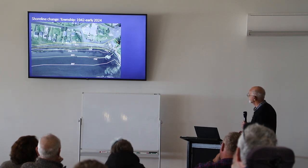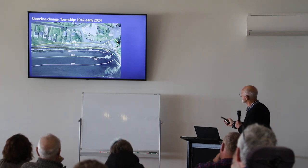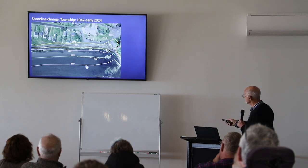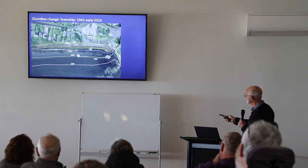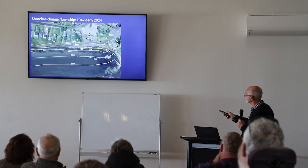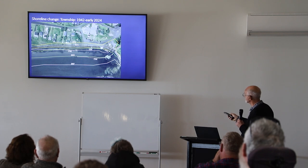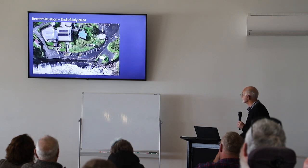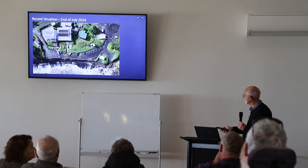Zeroing in on the township, you can see here, again, those changes in a bit more detail around the township. There's the 1942 shoreline. It built out in the 1970s. It was still way out here in 2007, and subsequently it's gone back. Early 2004, that back line wasn't quite back to 1942. With the recent erosion, which I'll show you in the next photograph, it's now very close to that 1942 shoreline at present. So, you can see where the shoreline from the car park is now.